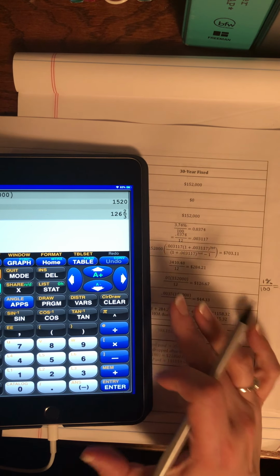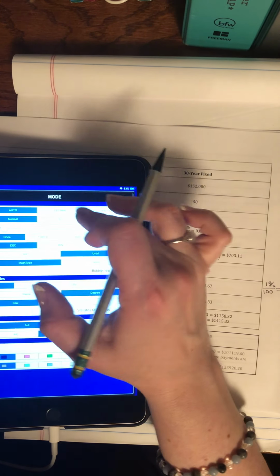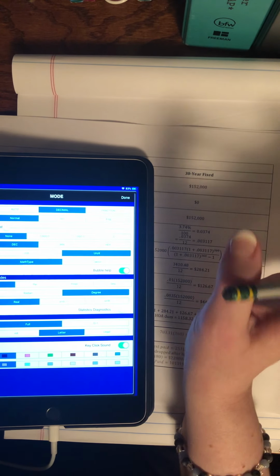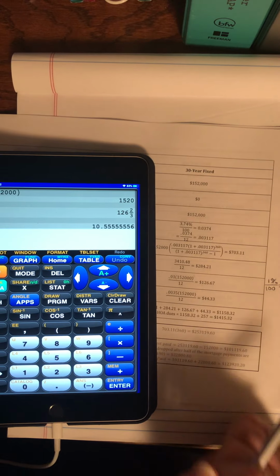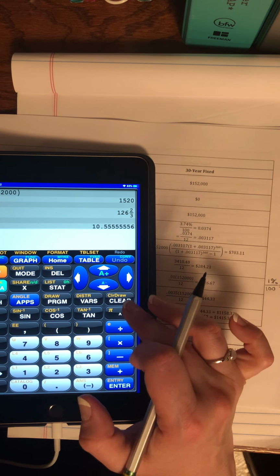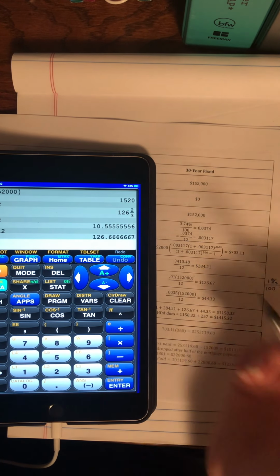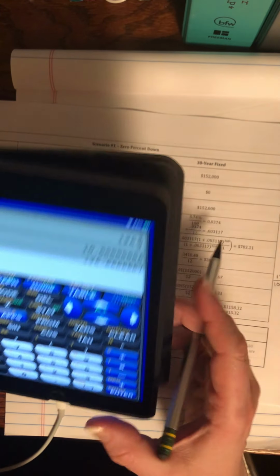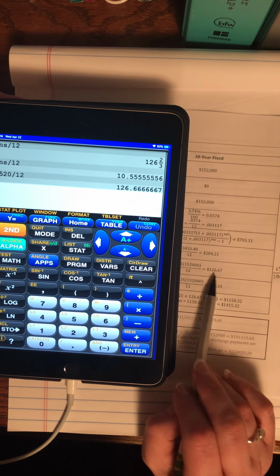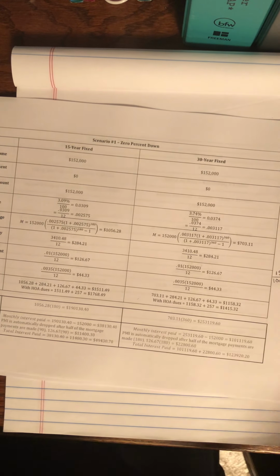So that does work. And if you don't want it to show up with fractions in the mode, you can actually have it automatically turn to a decimal instead of the fraction. And right now I would actually kind of prefer that. So now if I do that, oops, I need the 1520 divided by 12. And now it actually gives me the decimal equivalent to make this easier. All right, so a little tip for how to work through that part.